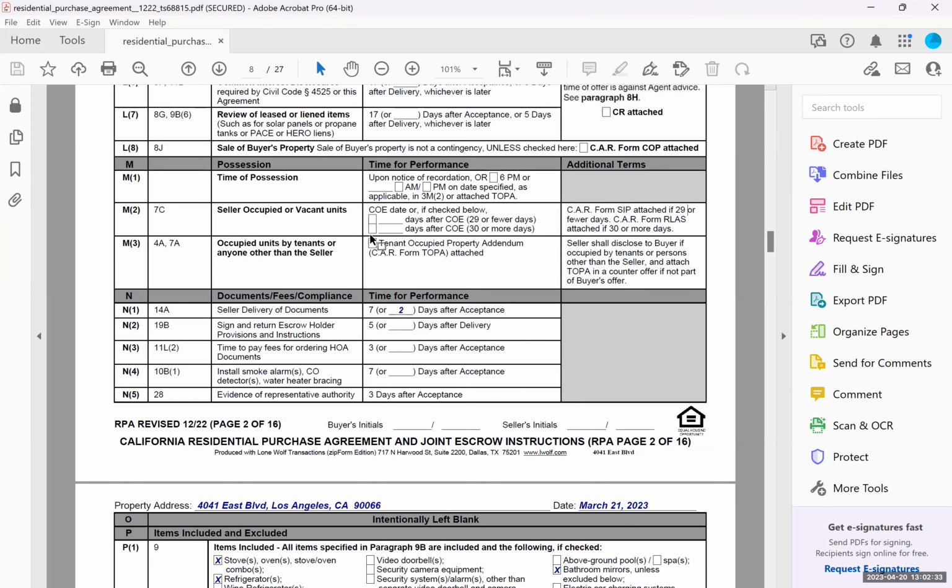The CAR form SIP and RLAS go over whether or not there are any deposits to be held by escrow, if there's any consideration, if there's any cost for the leaseback or not.